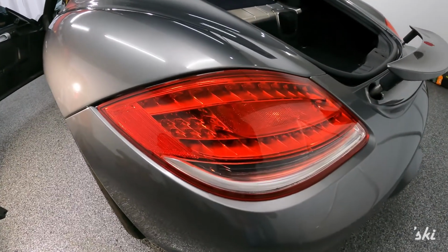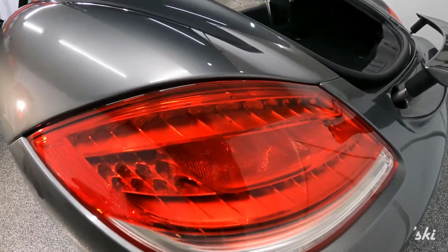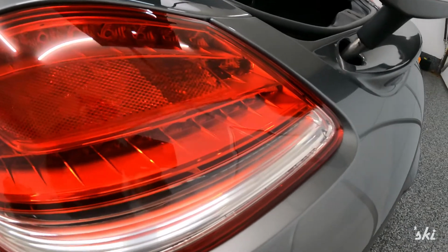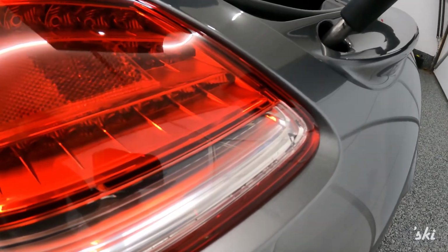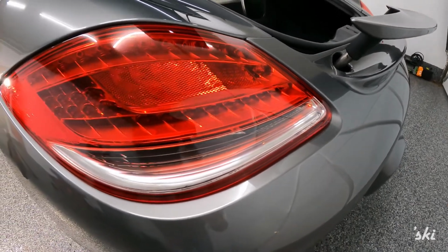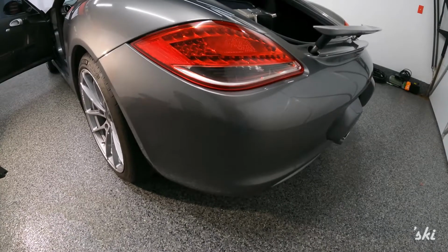You do get a little bit of condensation in the taillight on the left side. After a wash, you could probably see it there since I just washed it. And that has caused a little bit of damage to that really thin material down in the corner. So that's one thing that you can replace if you'd like to match the other side.